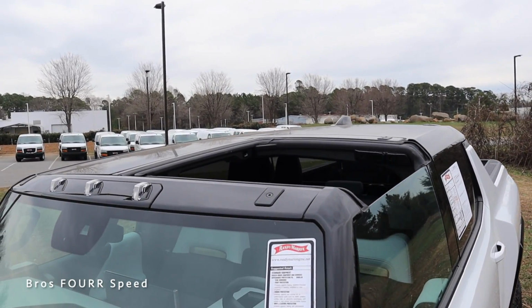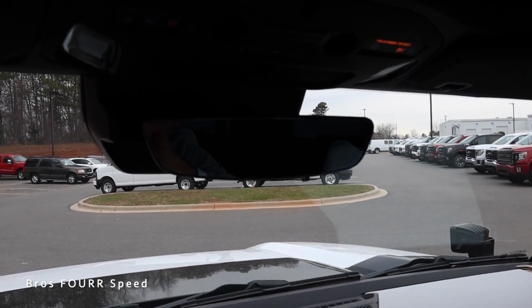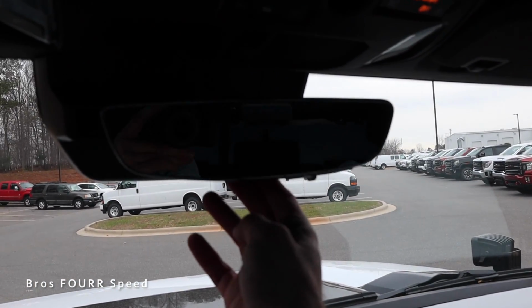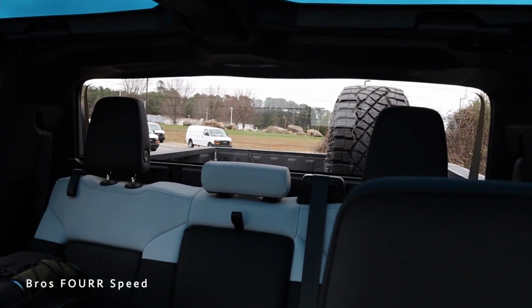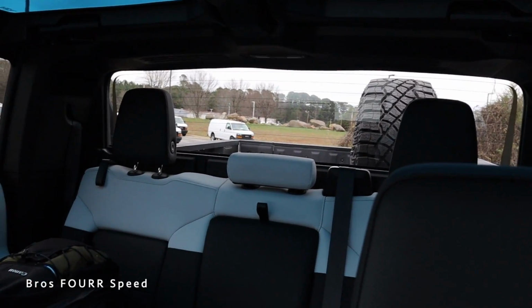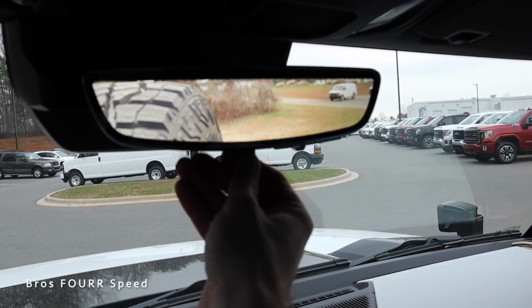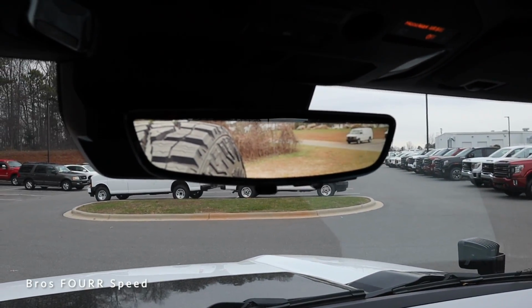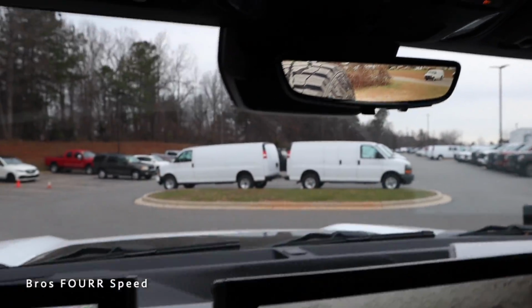Now you'll also notice we have that digital camera in the rear view mirror. So currently this is the rear view angle and visibility that you have. When I flip this up, now you can actually see. It's not the brightest day outside, so the camera might not pick it up from the rear view mirror, but you do have a good amount of visibility, especially for the normal mirror, but it's always nice to have that digital screen. And then there's some call buttons up top as well, including the dome lights.